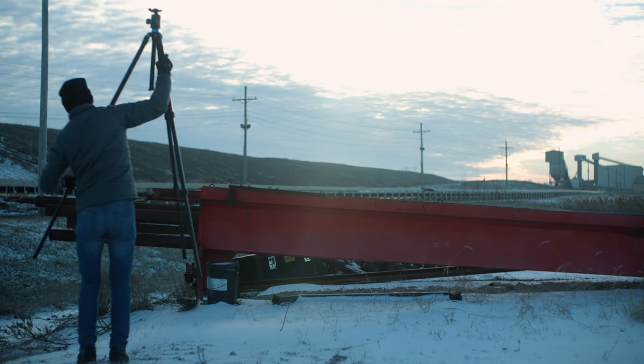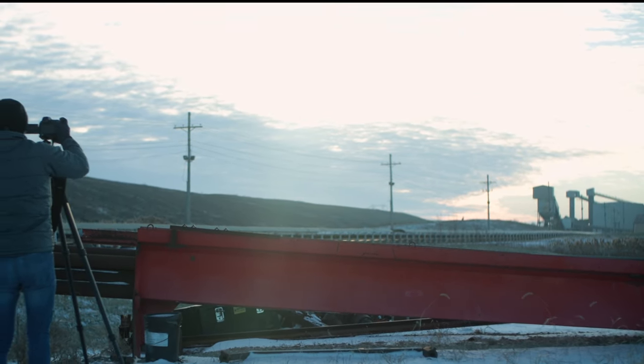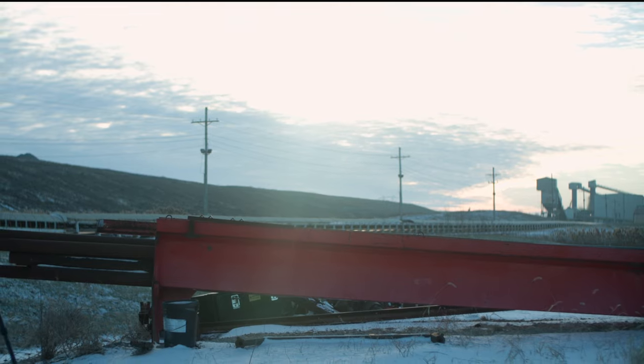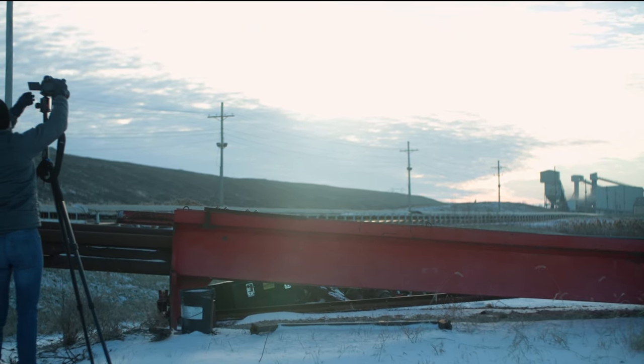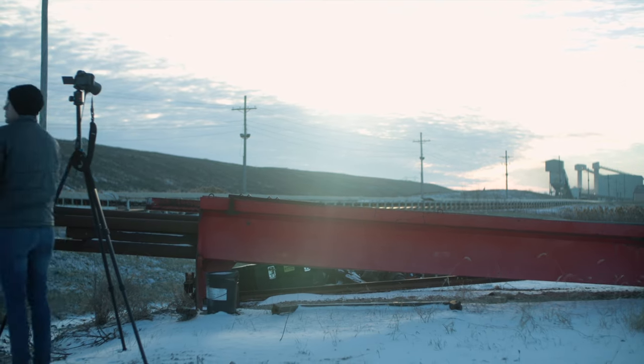One of the things I'm really enjoying about this mine is that for an industrial area, it's surprisingly open to access. So I haven't had any trouble at all pulling off into the road, even walking on some of the properties to get the shots that I need. And hopefully if anyone does have a problem with it, they'd be friendly toward my cause.